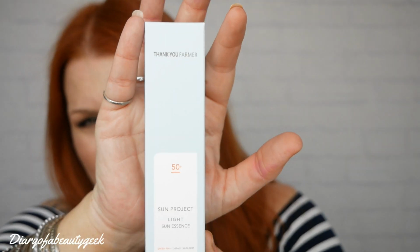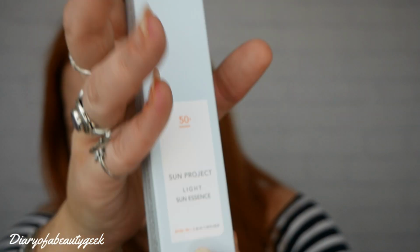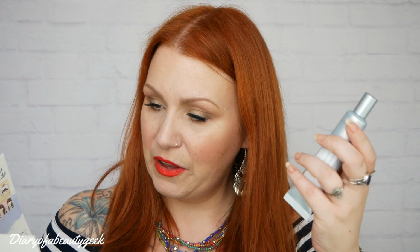So the first item we got is a Thank You Farmer. Thank You Farmer Sun Project Light Sun Essence SPF 50 plus. Oh wow, 40 ml there. By Thank You Farmer. That's what it looks like there. I'm hoping it's a face one, only because I find face SPFs quite hard to find a nice one that sits well on top of my skincare but also underneath my makeup without my makeup and everything going a bit yuck. See there?